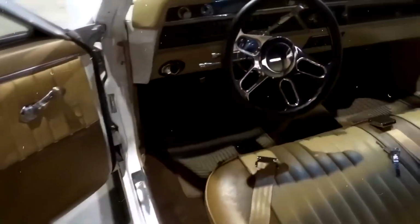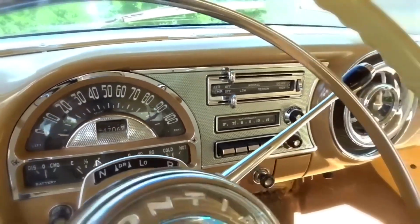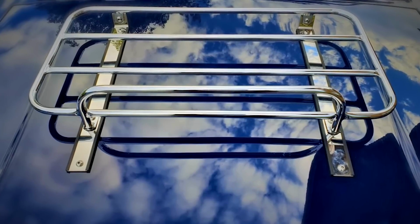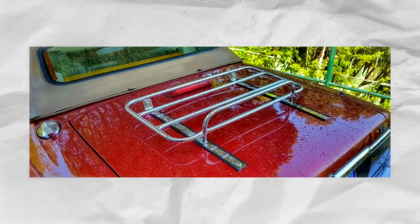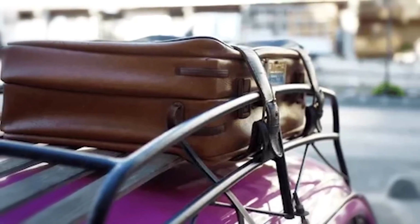By the 1980s, ergonomic designs and center consoles led to the phasing out of column shifters from mainstream vehicles. Luggage racks. Luggage racks were once a common sight on cars, particularly from the mid-20th century. Typically mounted on the roof or trunk, these racks provided extra storage for family road trips.